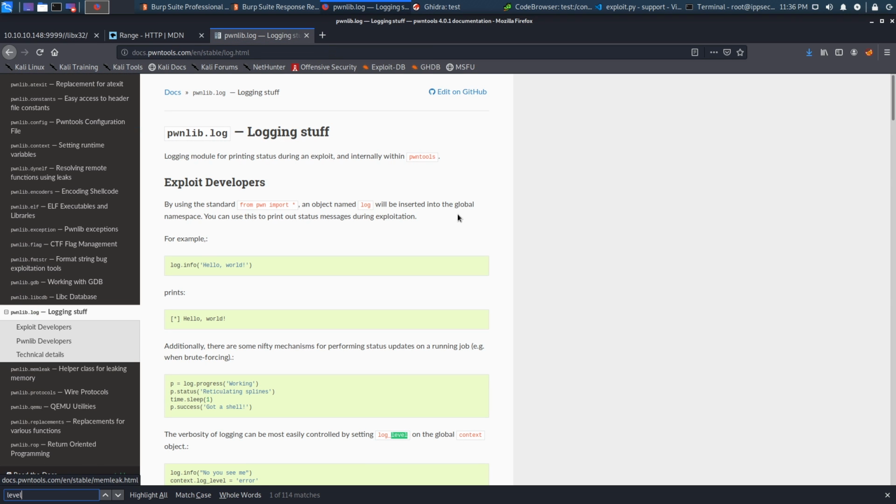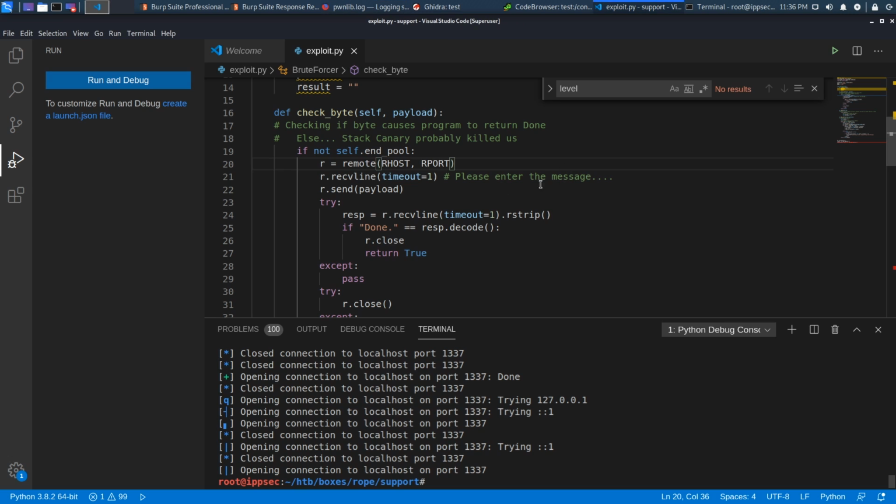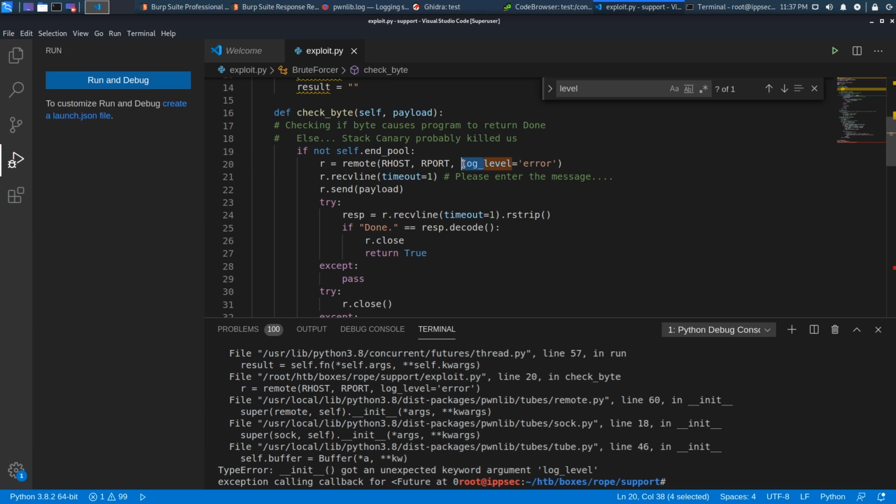Let's search level. Log underscore level is equal to error. Thought that's what I had. Log underscore level error. I wonder if they have context.log level. Just run it. Still getting a bunch. Let's just try level. Run.